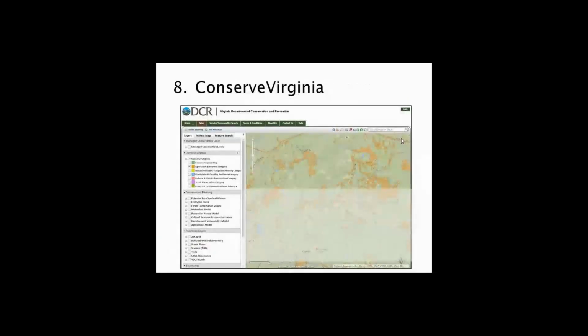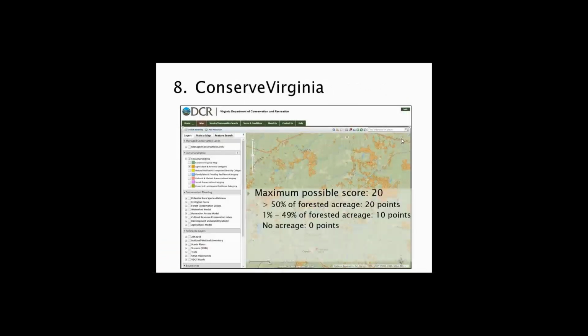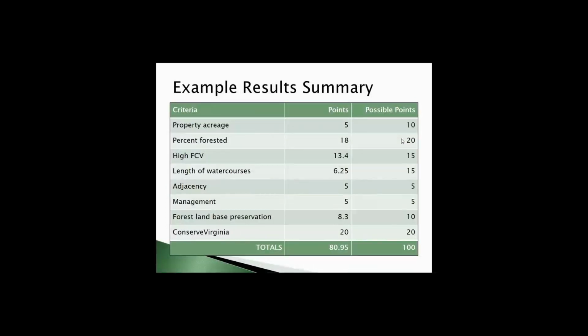And finally, the 8th criteria gives points to a project within Conserve Virginia, with a maximum possible score of 20. Greater than 50% of the forested acreage within Conserve Virginia gives you 20 points. 1 to 49% of the forested acreage within Conserve Virginia gets 10 points. No acreage is 0 points. In this particular example, they had greater than 50% of the forested acreage in Conserve Virginia, and that gave the project 20 points. So you can see for the example project how those points added up to about 81 out of 100. This project obviously scored pretty well.